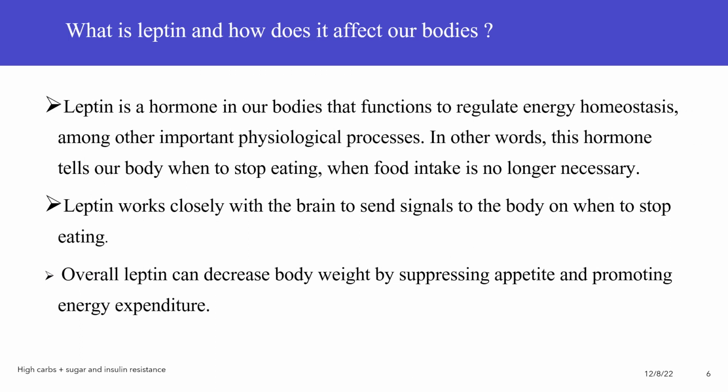Now you're asking, what is leptin and how does it affect our bodies? Leptin is a hormone in our bodies secreted by white adipose tissue that functions to regulate energy homeostasis. Leptin also contributes to a lot of other processes in our body. In other words, this hormone tells our body when to stop eating and when food intake is no longer necessary. Leptin works closely with the brain, the hypothalamus specifically, to send signals to the body on when to stop eating. Overall, leptin can decrease body weight by suppressing appetite and promoting energy expenditure.